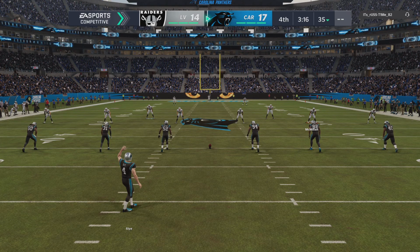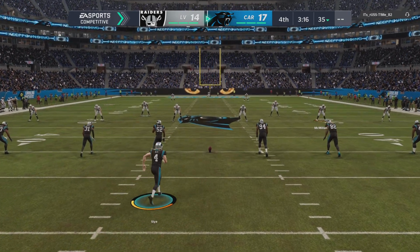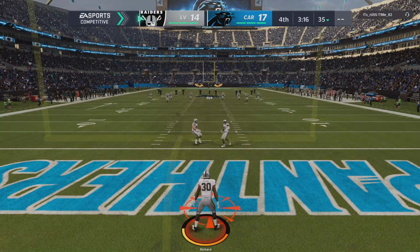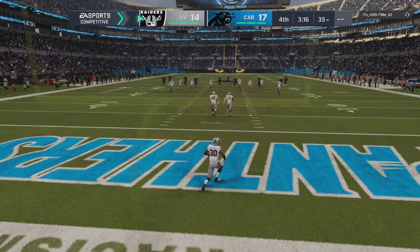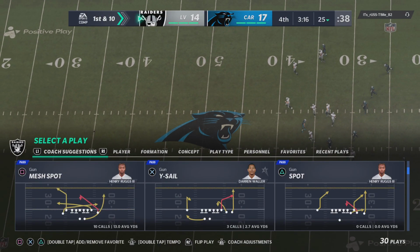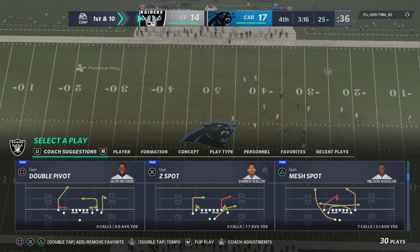Joey Sly to kick off for Carolina. After the made field goal, here's Sly to kick this one away. Taken about 7 yards deep. And no return forthcoming for Richard as this will come out to the 25.